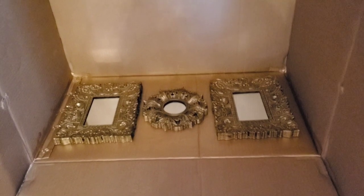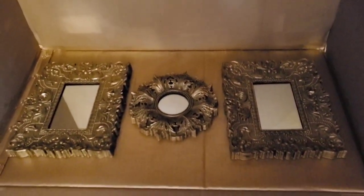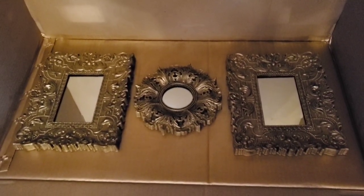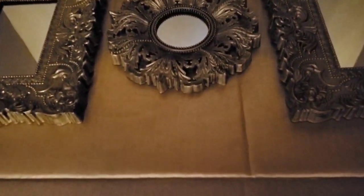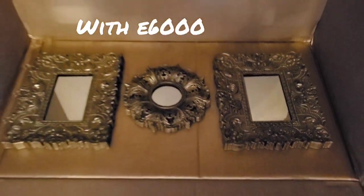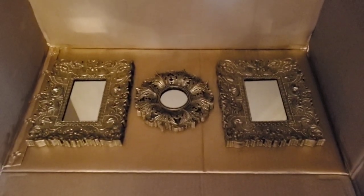I was playing around with these mirrors that I have. They're plastic, but they're painted gold on top of black. And I decided that they would make a good ceiling. So I painted the cardboard gold, and then I'm just gluing the mirrors onto the ceiling. I think that'll look really pretty.